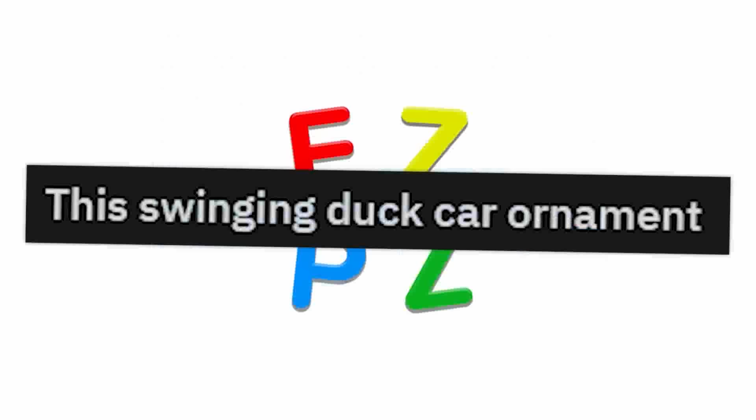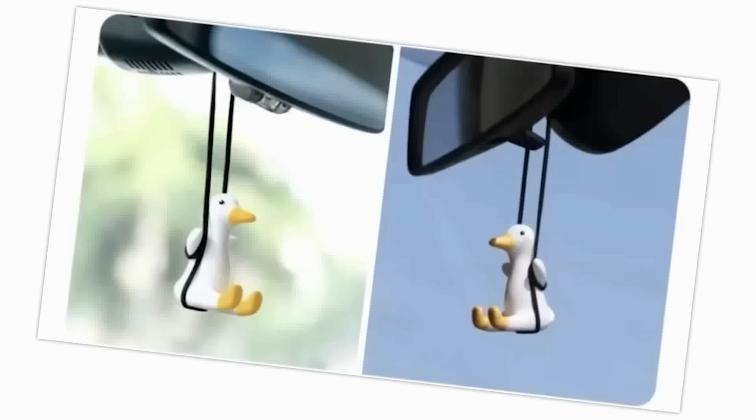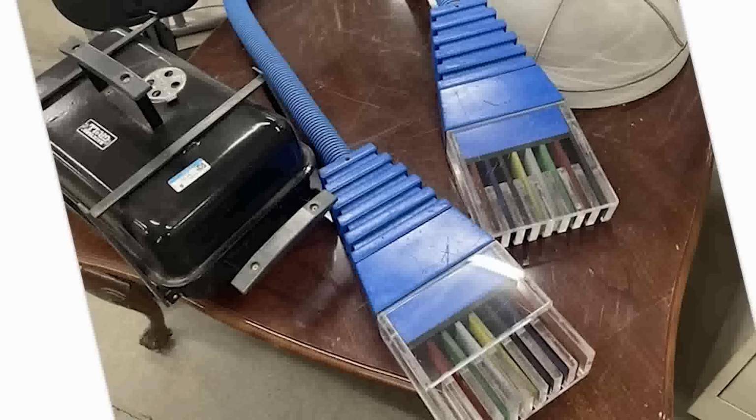This swinging duck car ornament. Aflac. There you go. I did the joke. I did it, everybody. Saw this giant plug at Goodwill and have no clue where it goes to, but I had to have it. I feel like that's like decoration or goes to a power line of some sort.